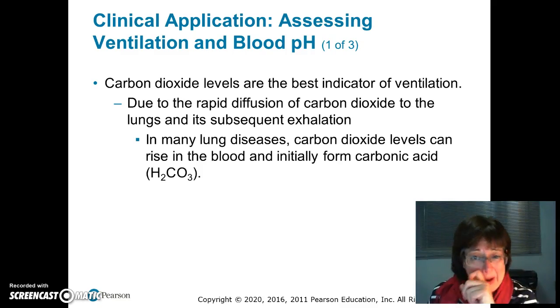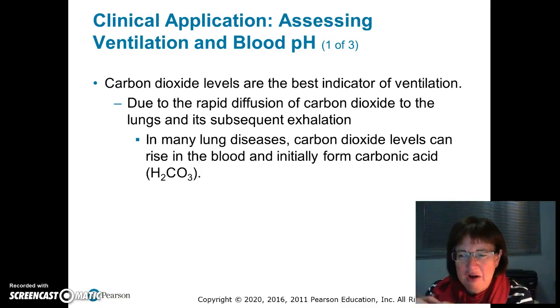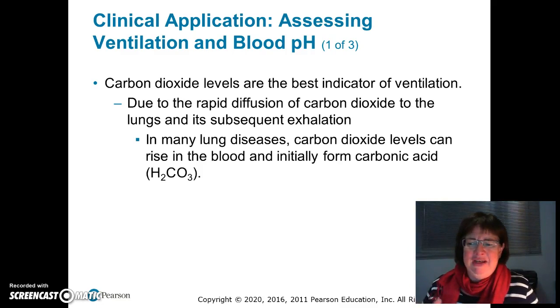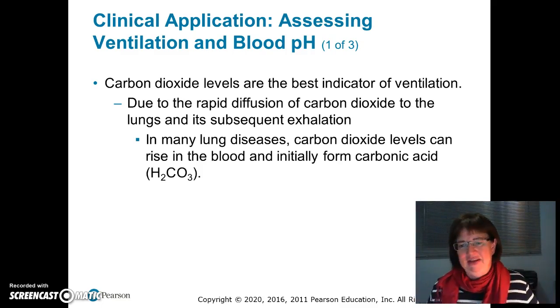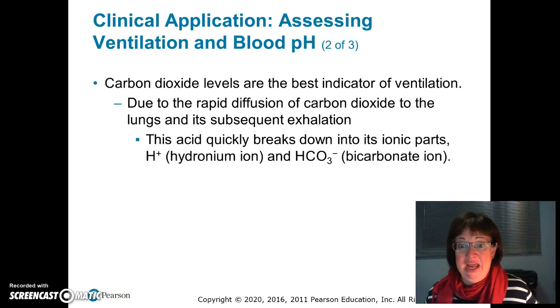Now, the best thing that monitors the breathing level is the carbon dioxide level, not oxygen. It's carbon dioxide, and that's due to the fact that the carbon dioxide actually changes the pH of the blood if there's too much of it. Without getting into too much chemistry, it forms carbonic acid. Okay? We'll talk about it at another level. But right now, carbon dioxide monitors the levels and the ventilation.